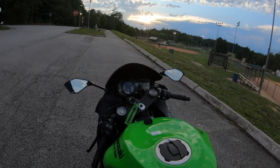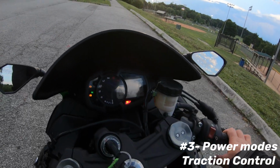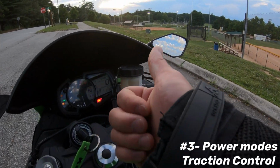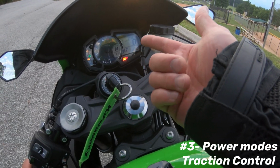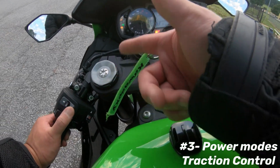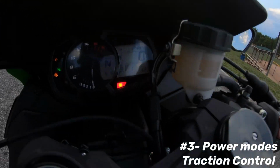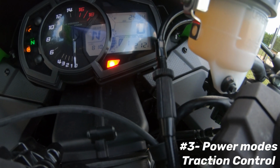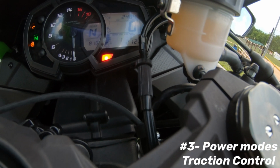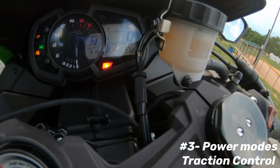Number three, I like that the bike has electronics. So I like that you can change the power modes. I like that you can change the traction control. So you have full power mode if you press the select button. I don't know if you guys can see it, it's blinking. So it's in full, I can switch it to low. So there's only two power modes. If I press select again, I can switch the traction control settings.